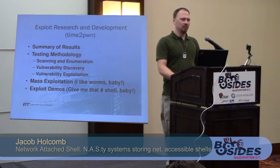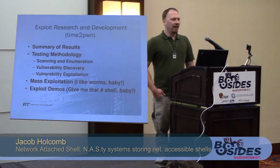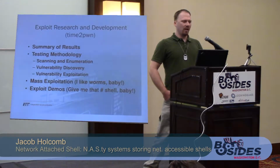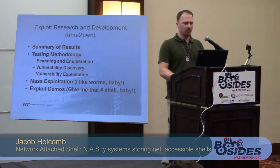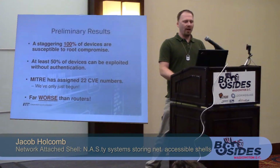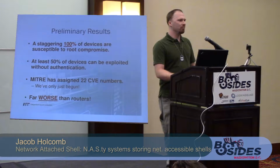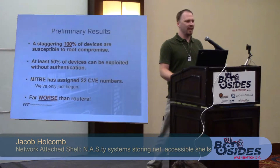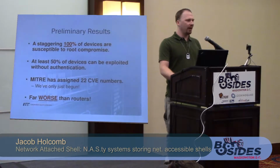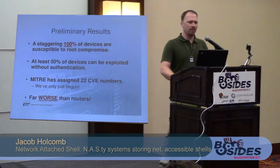So we've got a summary of results. We're going to talk a little bit about how we tested it, and talk about exploitation and a couple of demos at the end of the talk. As I said before, every device that we tested had some form of root compromise. Half the devices could be exploited without authentication. We've got 22 CVE numbers assigned by MITRE, and we've only just started. These things are chock full of holes.